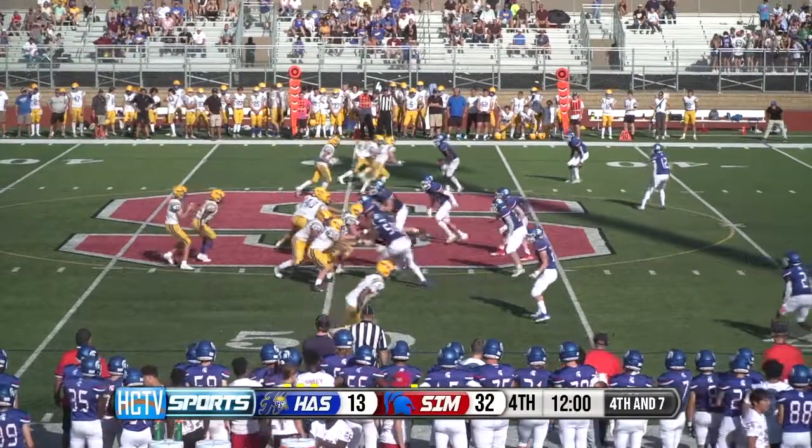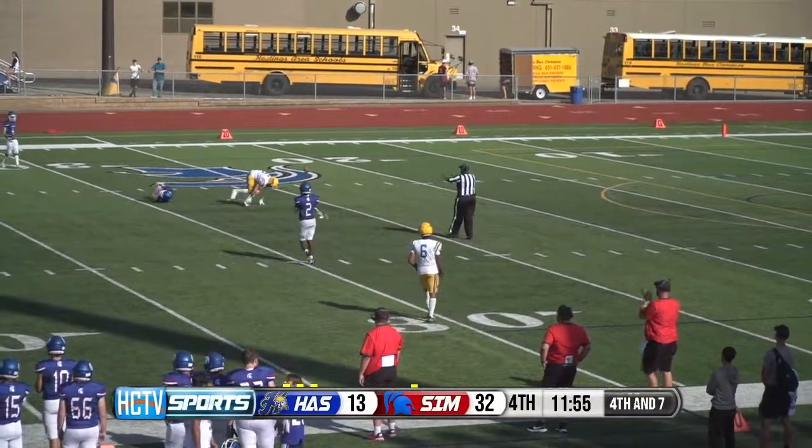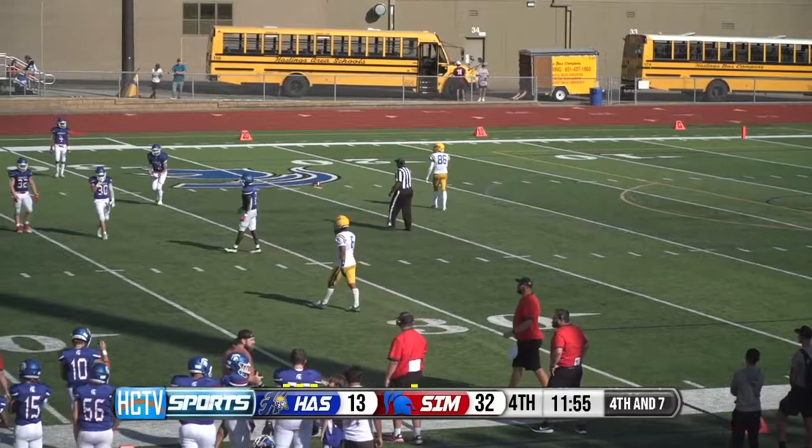4th and 7. Milner takes the snap. Short drop back down the middle of the field, and maybe a little contact, but they're going to let him play.